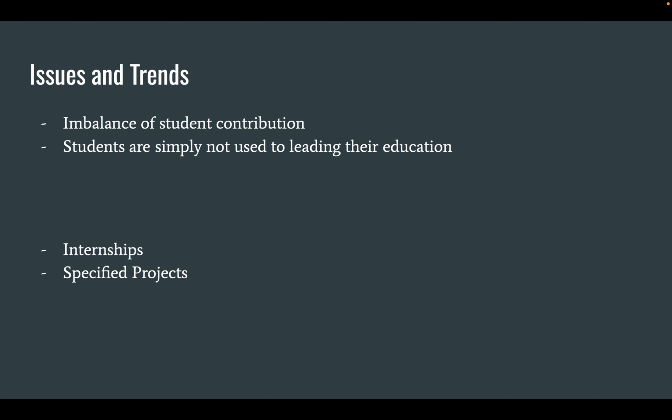There's a few issues and trends in that order. The top is issues, an imbalance of student contribution. Like all group projects, we know how it goes. Some students are just not willing to cooperate with the group and won't want to work as much, or even the student that just wants to do it all because maybe they're passionate or they just want to get it done. The imbalance of student contribution is kind of in the name. But it happens, and it happens everywhere, especially even in job sites. Someone might do everything, and someone might just kind of sit back and coast.